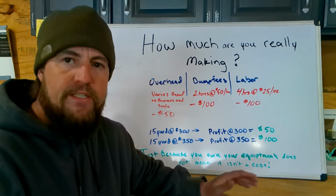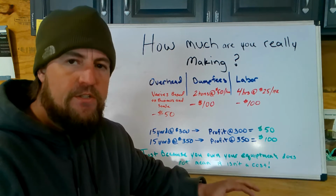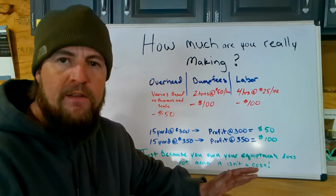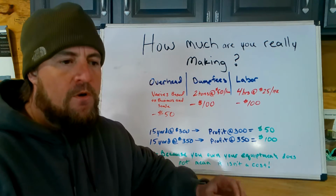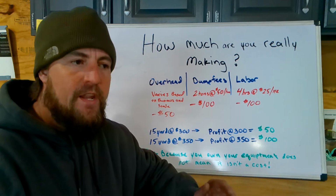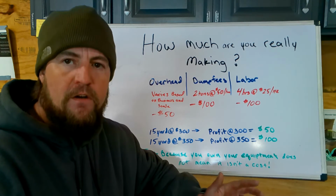You need to save money, assuming that that dump trailer just explodes, catches on fire, who knows. You need to still be charging the customer for that truck and for that trailer. Just because you own it in cash does not mean you don't pass that cost along to the customer. And where I'm going with this is there's a lot of new guys out there undercutting the crap out of the rest of us. Now, I understand why they do it, and it makes complete sense, and I think some of it is a lack of understanding.